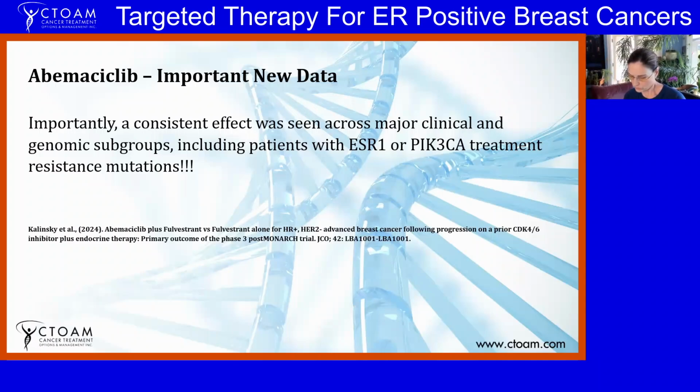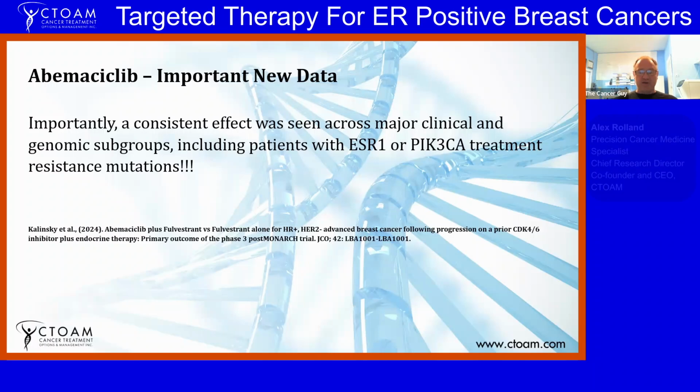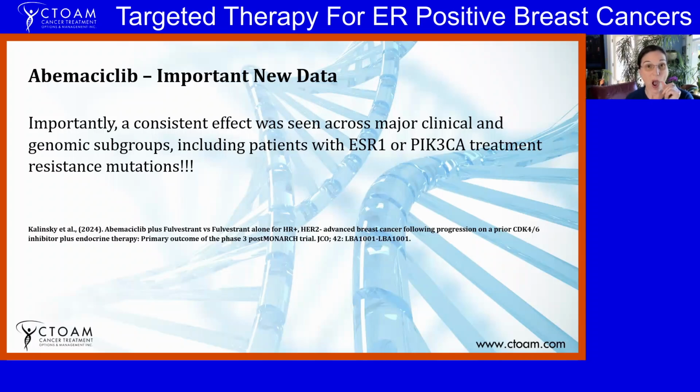And so they found that when they looked at all the subgroups, they all got a great response, including patients that had these estrogen receptor and PIK3CA mutated variations that normally would have had a really bad prognosis. It leveled the playing field for them. So this is a really fascinating finding. And it really does show us the importance of knowing which drug to go on. Precision oncology: the right drug at the right time for the right person. What we know now is that abemaciclib is the right drug across different subtypes for most estrogen-positive breast cancer patients, and importantly, getting it earlier is better.